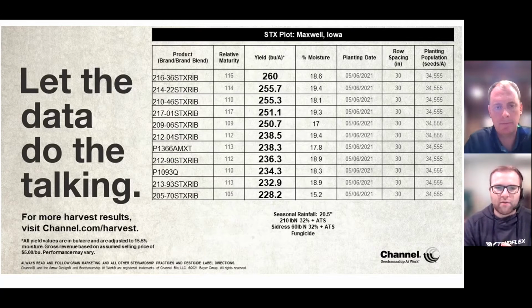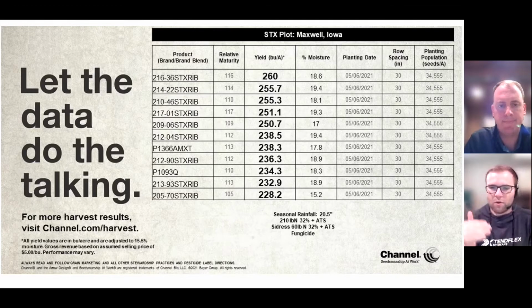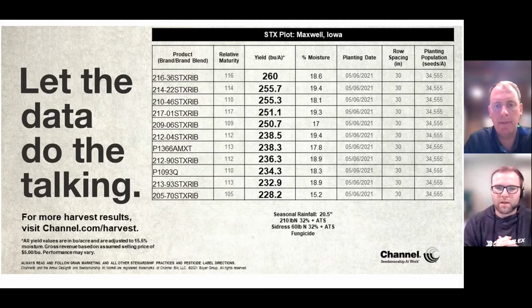In terms of the top five, we had 216.36, 214.22, 210.46, 217.01, and 209.06, and the yield levels on those were all fairly similar, from that 250 to 260 range. So really pretty tight spread on this plot in terms of yield. A couple of things I really wanted to call out here, Andrew, was one, performance against competitors, and this plot was very good against an AMXT and a Chrome product.